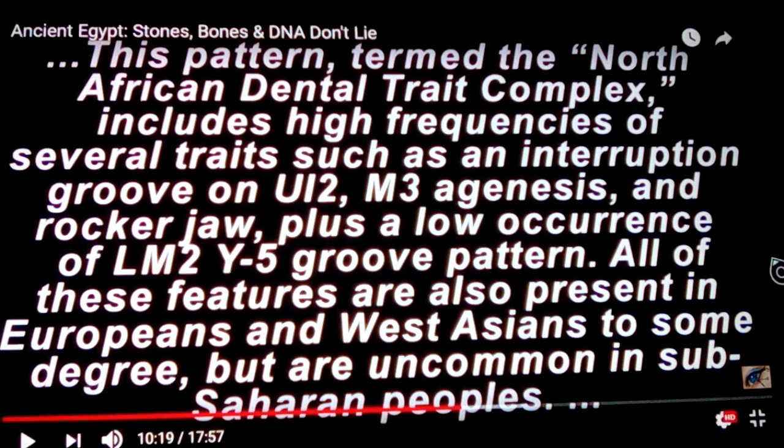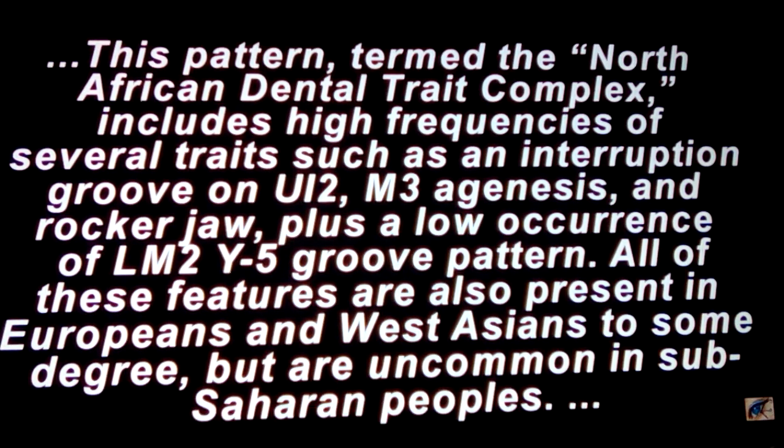This pattern, termed the North African dental trait complex, includes high frequencies of several traits such as an interruption groove on U12, M3 agenesis, and rocker jaw, plus a low occurrence of the M2 Y5 groove pattern. All these features are also present in Europeans and West Asians to some degree, but are uncommon in sub-Saharan peoples. And this is just correlating data.